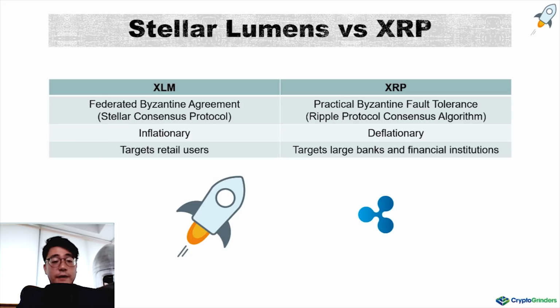XLM token is also inflationary because every year is set to have a 1% inflation rate over the 100 billion that were minted at the start. While Ripple is a deflationary currency in the sense that XRP tokens are burned every time you use a transaction, something similar to what PundiX is doing with their NPXS token. So the reason why people started comparing Stellar Lumens to Ripple is because they both aim to solve cross-border payments.